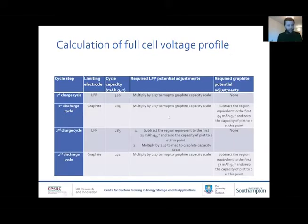So if we break down those steps, in terms of the limiting electrode, it's going to be the electrode which is being delithiated. As we start with a lithiated iron phosphate within the cell, that will be our limiting electrode. Then as the graphite will be lithiated during charge, it will be delithiated during discharge, and will be the limiting electrode, and that will repeat throughout. We then look at the capacity values. The first capacity value will be equivalent to that of the LFP potential. In this case, we've multiplied by 2.17 to map it to the graphite capacity scale. So we've taken into account the different specific capacities of the two materials and the mass balancing that's occurred. And obviously in the first cycles, we haven't had any irreversible capacity losses yet, so we don't need to take into account any adjustments. That should be a fairly simple first calculation step.